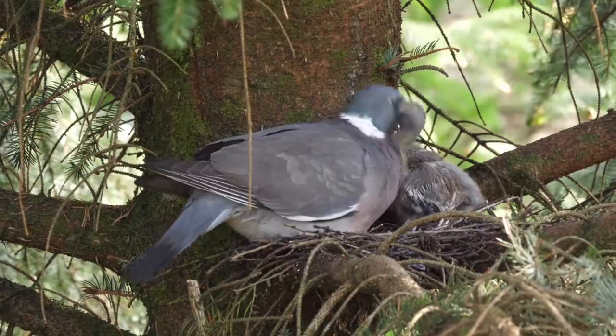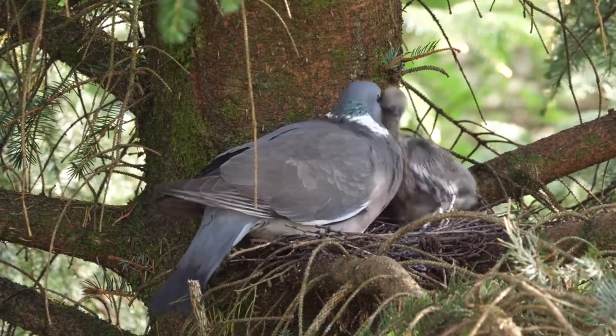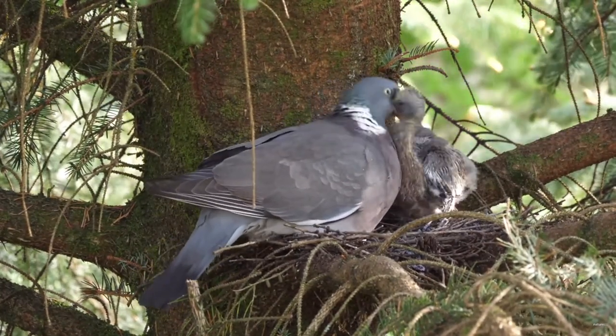Wood pigeon parents take turns incubating their eggs and caring for their chicks. Their dedication to nurturing their young showcases their strong family bonds.